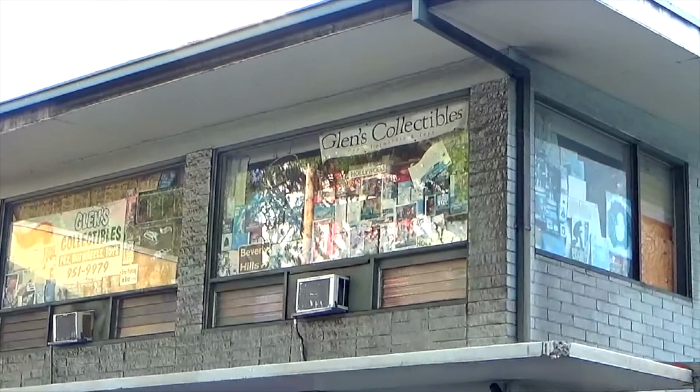What should be the last store that we had not visited on Oahu was Glenn's Collectibles. Sadly, even though it was supposed to have been open that day, the store was closed, so we decided we'd have to try and return at a later date.